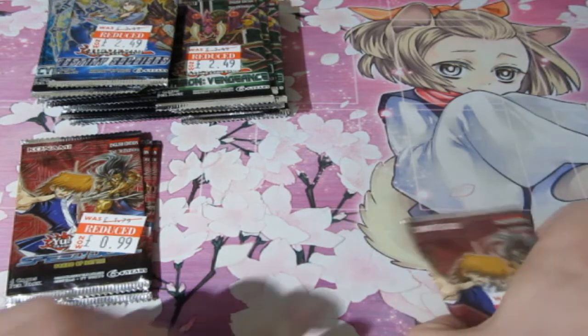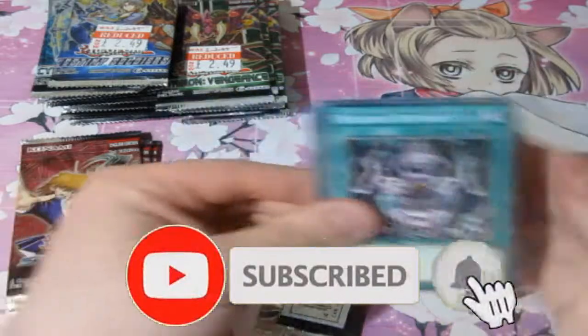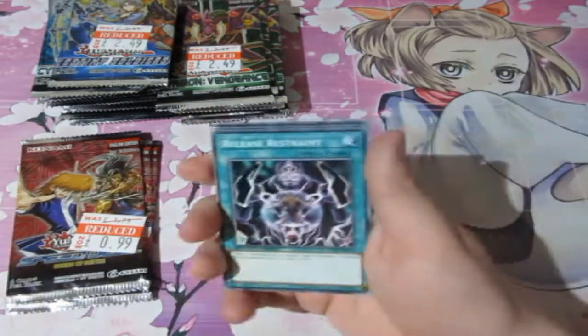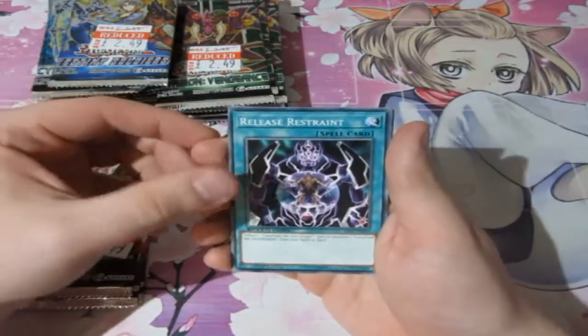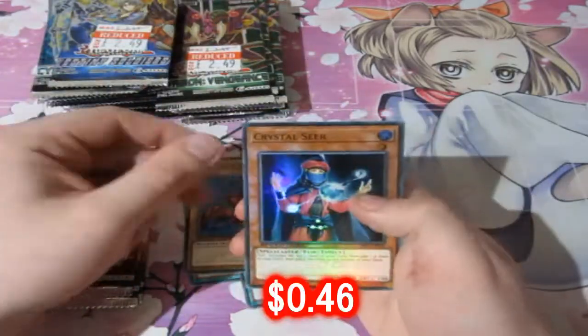Because that's what I love seeing, because you're paying way less than you're supposed to, and you may have a chance of pulling yourself a very expensive card from a very cheap booster pack. And these are Speed Duel, remember? So we have Release with Stint, Fighting Spirit, Pendulum Machine. Oh, what a start already!